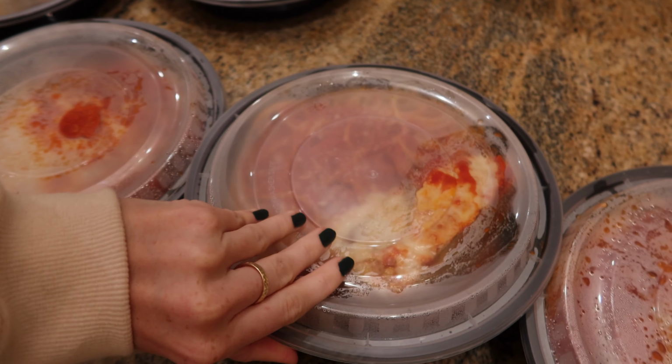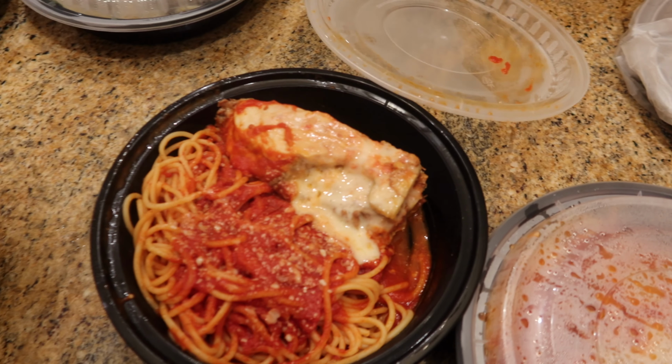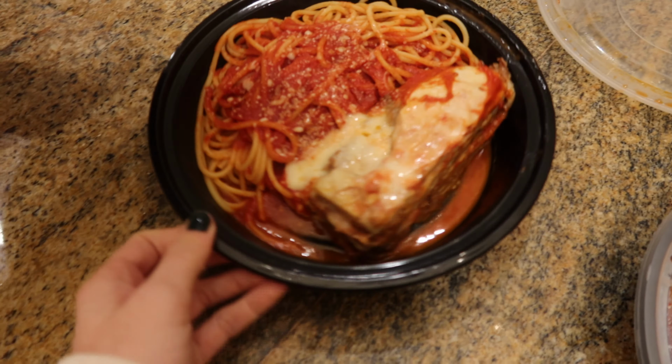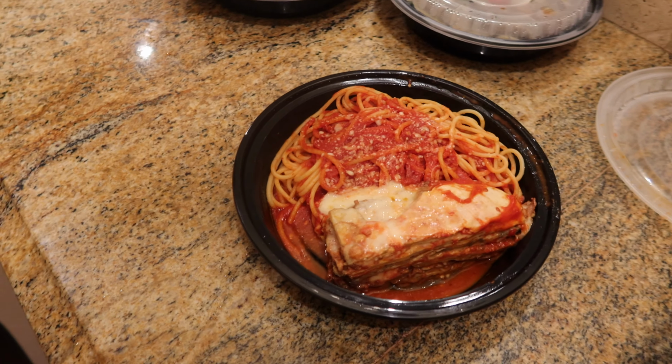Yum. Let me show you our food. We got some takeout because it's not Friday, it's Saturday. But I got some eggplant parm. I think this one is it. Let's open it up, guys. You got chicken parm? No, I got eggplant parm. Okay, we're gonna go eat.